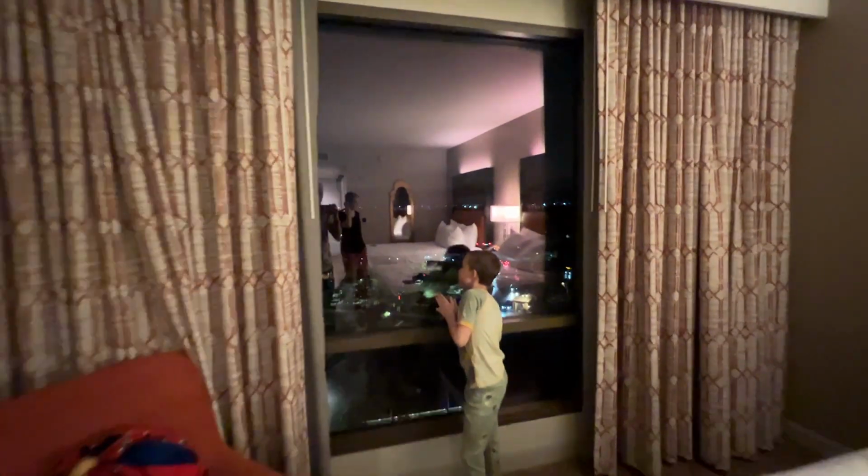Turn the lights off. Yay. Let's watch. What is it? Illuminations? No. No, not Harmonious? What the heck is it? Colors of EPCOT? Luminous. What is this?